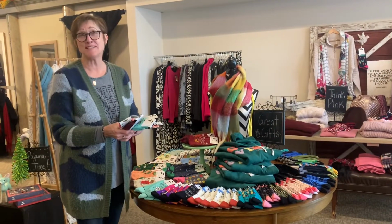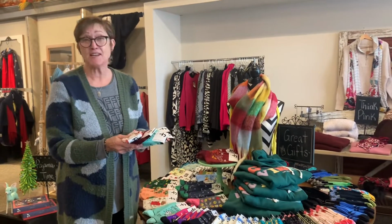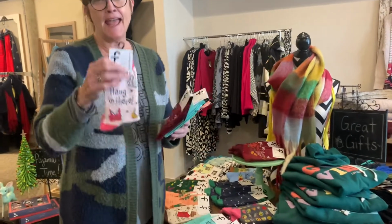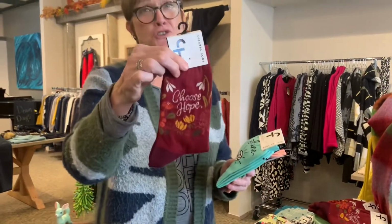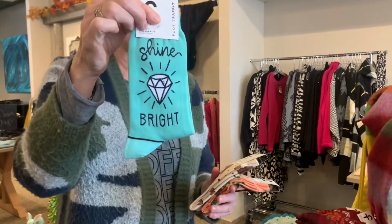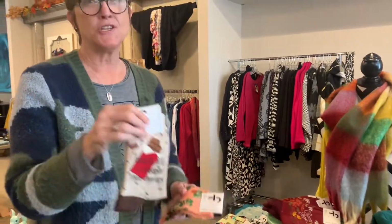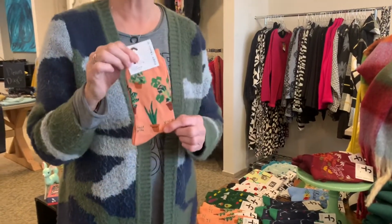And here are some messages from our sock people. Socks make great gifts. They're $9. Hang in there. Choose hope. Shine bright. Chocolate's cheaper than therapy. And you grow, girl.